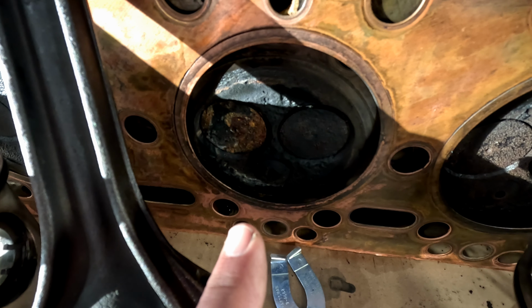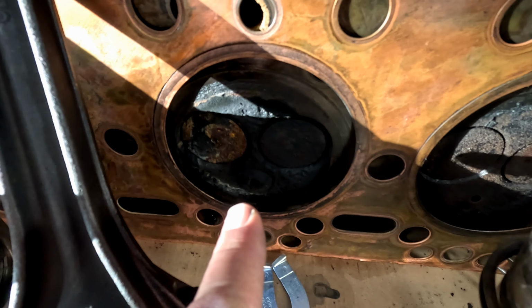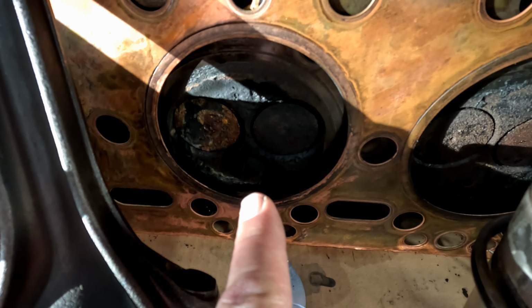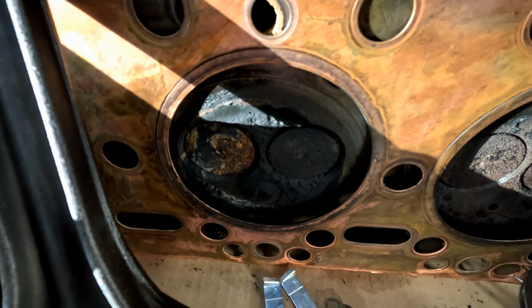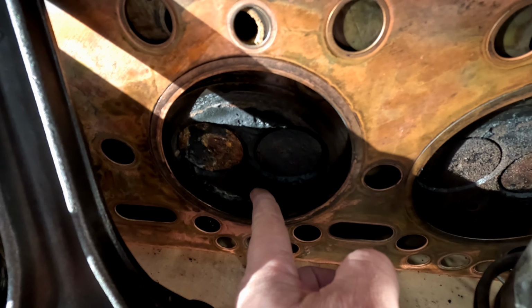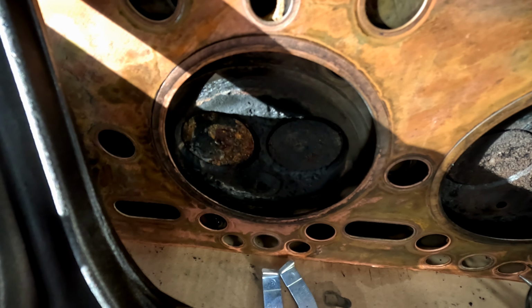This is number two, where that piston came out of. And you can see on that valve that there's rust and a lot of pitting and a lot of damage to that upper cylinder head. My guess is the pre-combustion chamber was leaking and allowed antifreeze to get inside the cylinder.